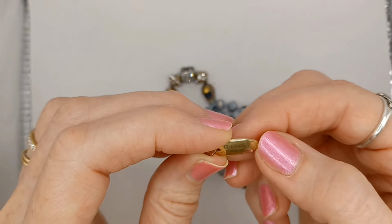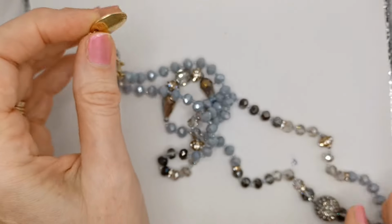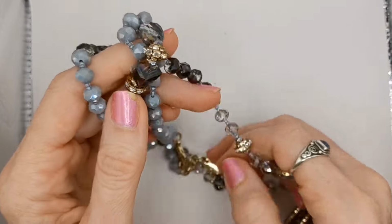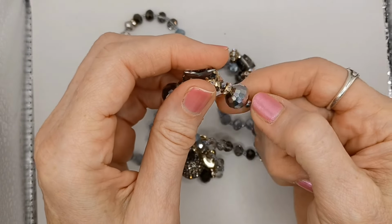Okay, this is Rush by Dennis and Charles. Kind of hard to see that. It's nice and heavy. Well, not really heavy. It's sort of like a mid-heavy. And these are glass faceted beads. That looks like a disco ball.